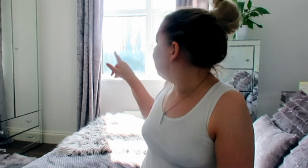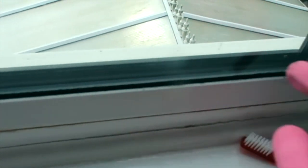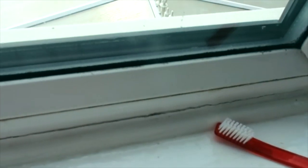Some of the PVC around the window has got a little bit of black you get on it when it's damp, over the winter, so I'm going to do that next. So I mentioned those black marks that you tend to get around windows during the winter really.